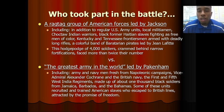We want to know first that the War of 1812, or Battle of New Orleans, was fought between the British and the Americans, a group of, as it's referred to in this slide, a ragtag group of American forces led by Jackson. Andrew Jackson was a lead general. It was a makeshift army, a melting pot army, so to speak, which is a great representation of the United States, being that we were created by so many different culture and ethnic groups.